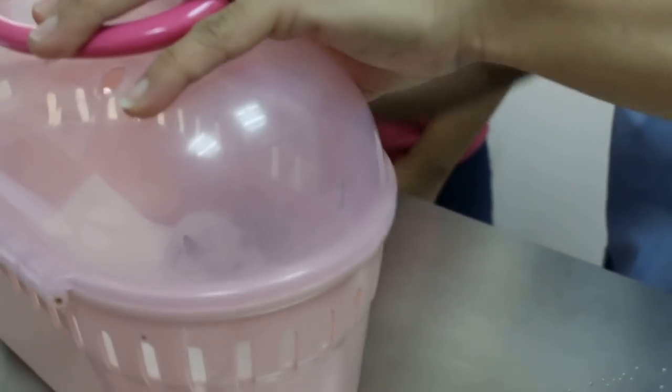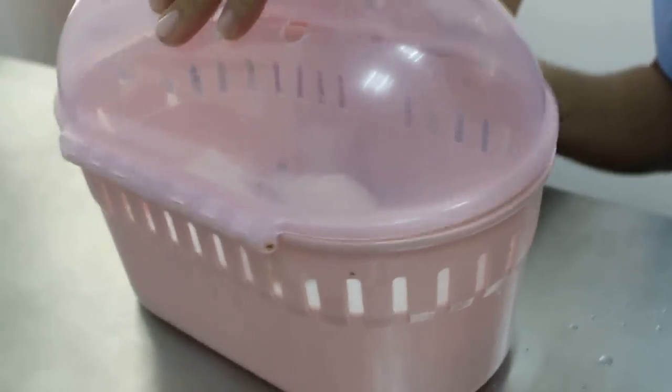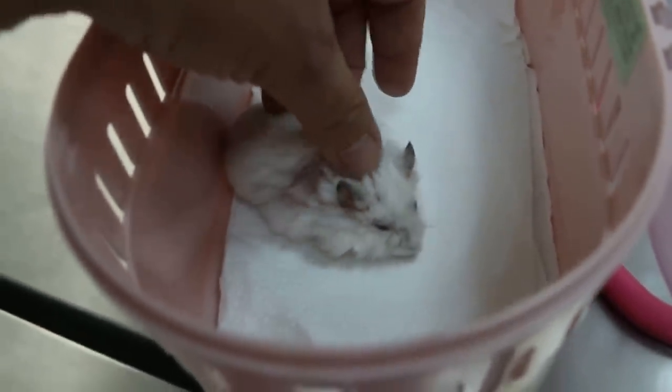Okay, today is June 13, 2016, Monday. Now, this two-year-old hamster, male, complaint is actually hair loss. Now, he doesn't like people to touch him. The complaint is hair loss here.